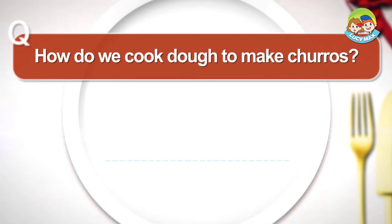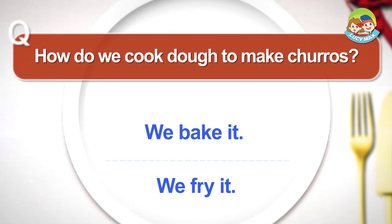How do we cook dough to make churros? We bake it. We fry it.